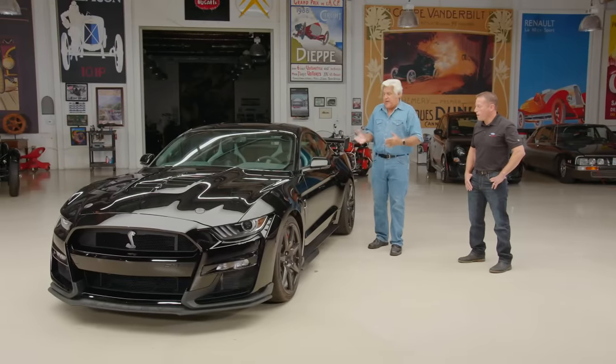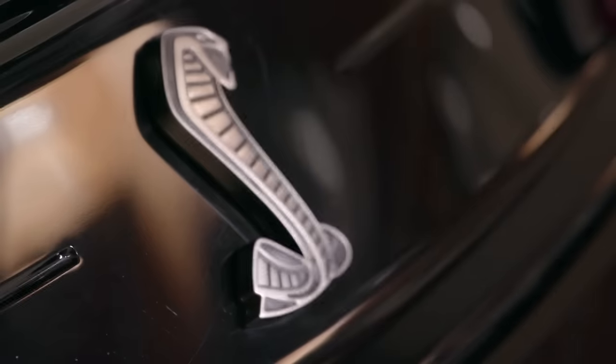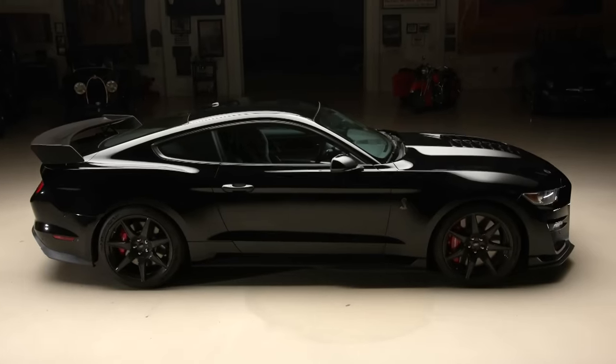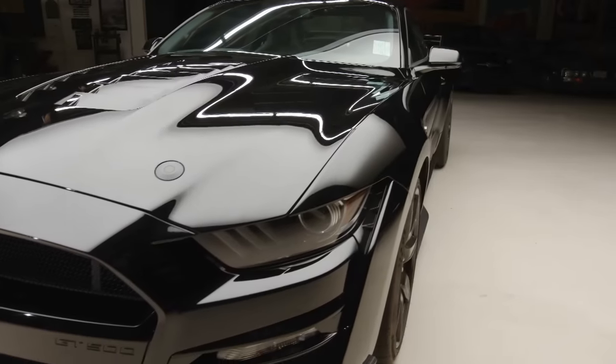So let's start. I'm not sure where the beginning is. It is the most powerful Mustang. It's the biggest. It's the baddest. It is the most powerful Mustang that we've ever produced. Okay. So we're pretty sure that Carroll Shelby would be quite proud of this vehicle. Oh, I think he would be.